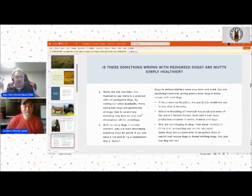And Jim, I'm going to ask you to expand on this point really quickly after I read this. Okay. Mutts are not healthier. It is rubbish to say there's a problem with all pedigree dogs. By culling out the weak, many pedigree dogs are genetically stronger, due to selectively breeding only the best of the best and eliminating all the weaklings. Number two, with so many animals in shelters, why even describe breeding dogs for profit if you can save a life and bring a companion home? Dogs and animals there were also born and bred. You're justifying giving poorly bred dogs to a home versus a well-bred dog. If there were no breeders, the pure breeds would die out in less than two decades.